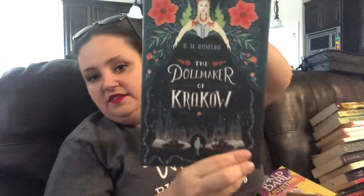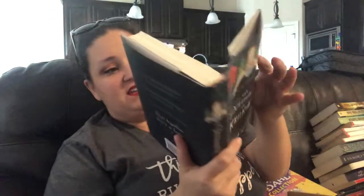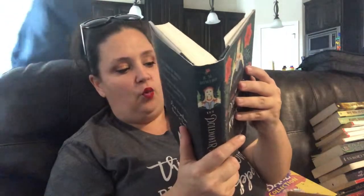Then we have the older book. Since my kids are also little, this one appeals more to me than to the kids, but I like YA a lot. So this is The Doll Maker of Krakow. It is a fantasy story, but about World War II and the Nazis, and it just sounds really interesting.